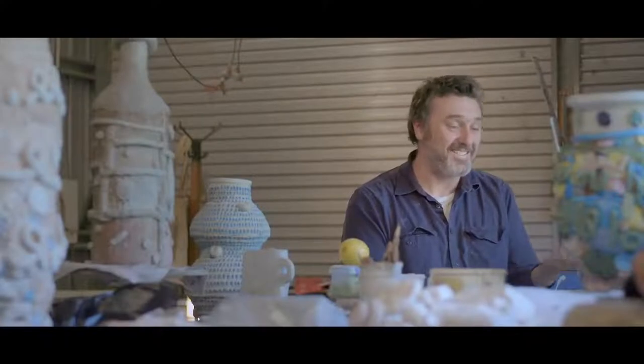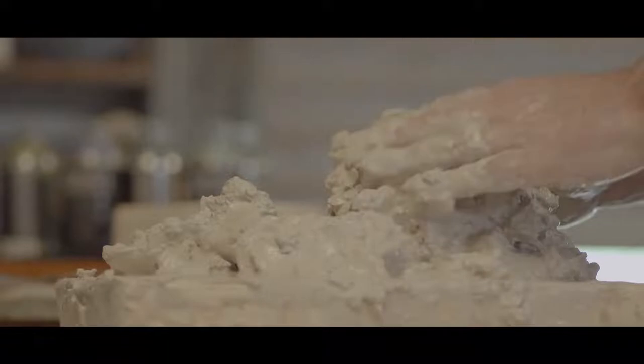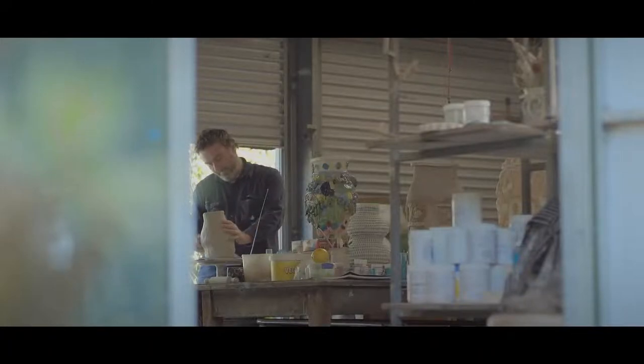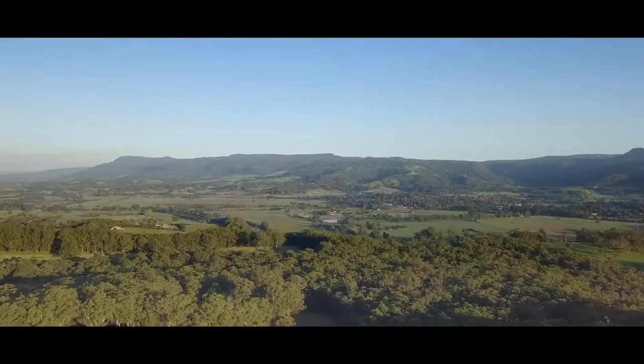People say, what's your work like? And I say, it's like someone did a shit and they found a $2 coin in it. It's clay, it's like poo, it's scatological. And I like it that you can make this really brilliant, shiny thing out of this really base, ugly material. It's quite compelling. You turn it into something that's eternal.